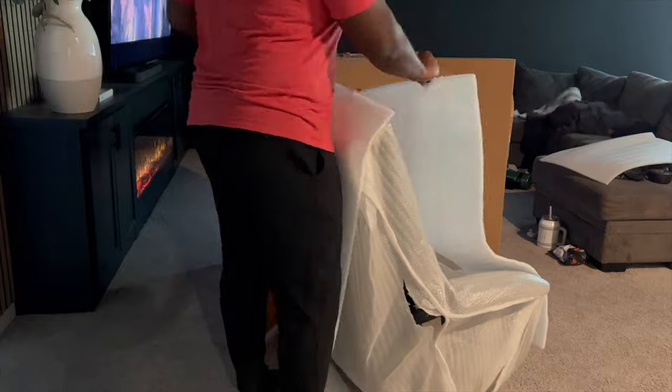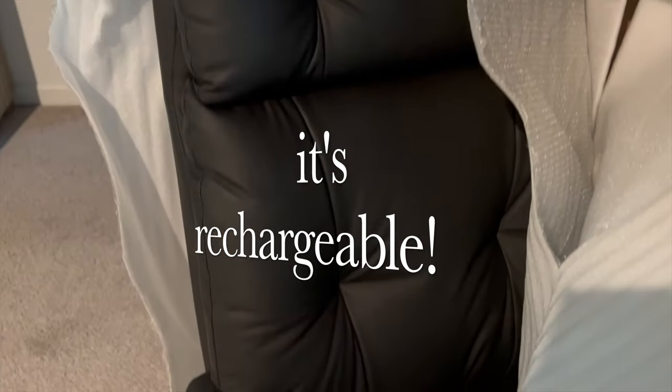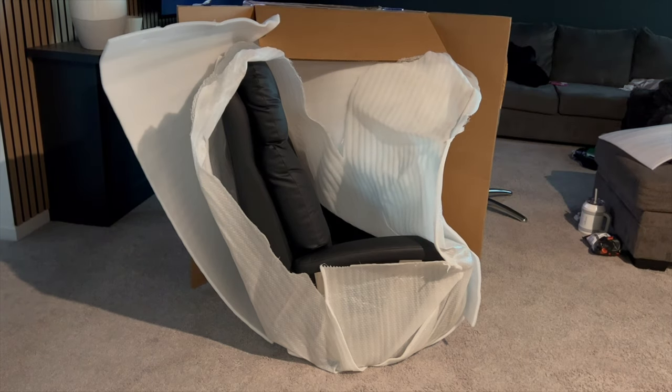And my favorite part about this chair, it's rechargeable. Yes, you don't have to have it plugged in. You recharge it just like you do your phone, and it can last up to 30 days plus, depending on how much you use it, so you don't have to worry about tripping over any cords or yanking anything out of the wall, anything like that.